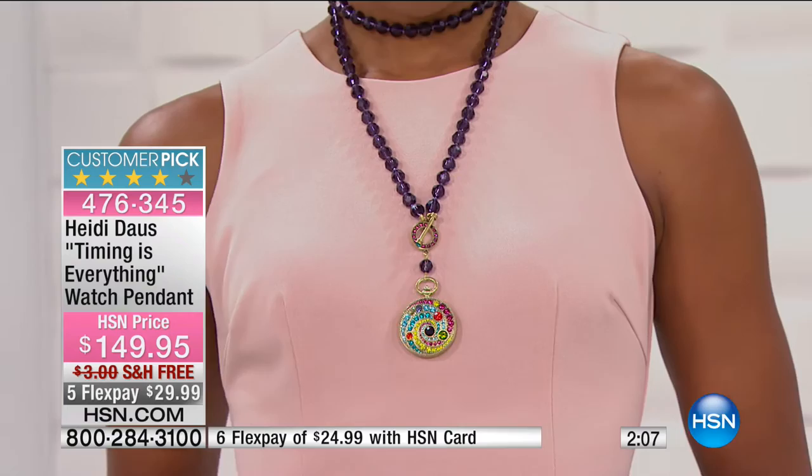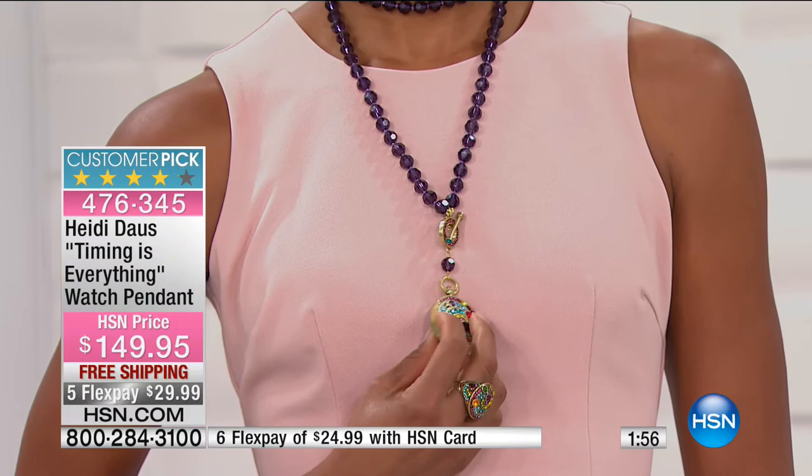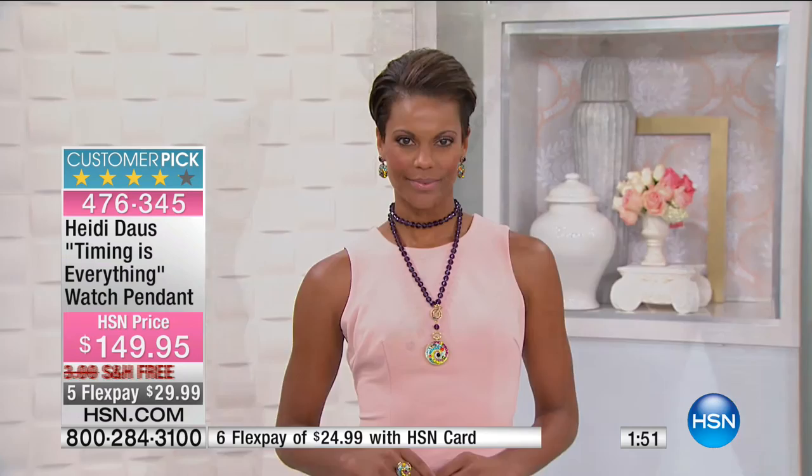That's a mother of pearl face on the watch itself. And of course, you have that toggle, so you can wear it higher or lower. You can wrap it a couple of times. You are going to love that piece. Absolutely love it. We have 2 minutes left to shop. And we haven't done it with free shipping before, so we're doing it with free shipping today. Awesome. It's wonderful because we all love beautiful jewelry pieces.